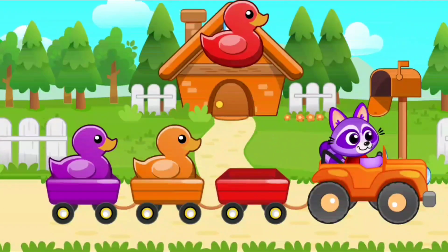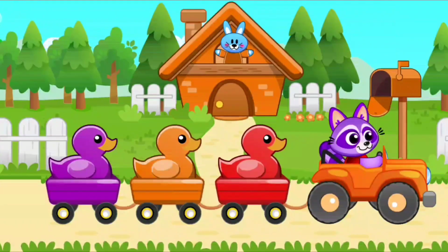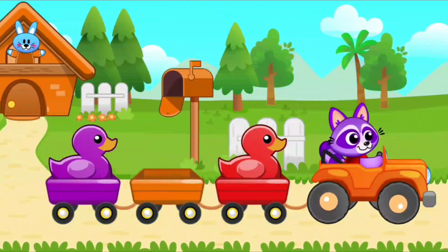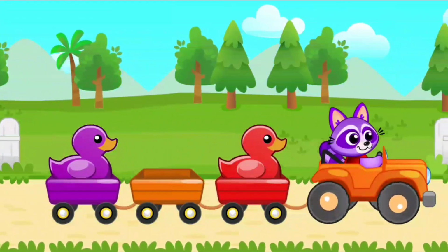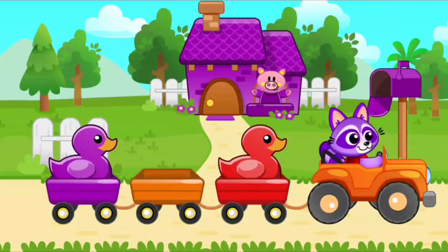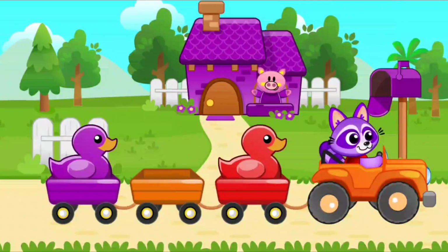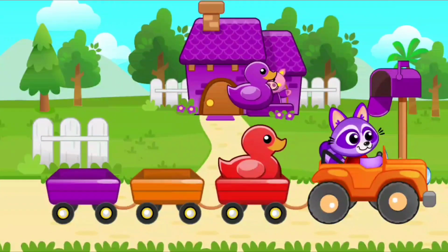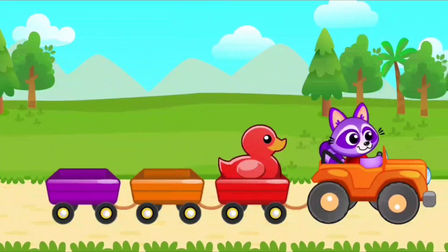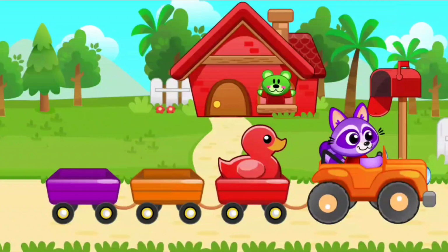Well, I think Mr. Rabbit just won orange rubber duck just like his house color. Let's choose orange color. Nice work. Let's deliver to another house. Purple color, as same as his home color. Okay, next, we delivered the last red rubber duck.